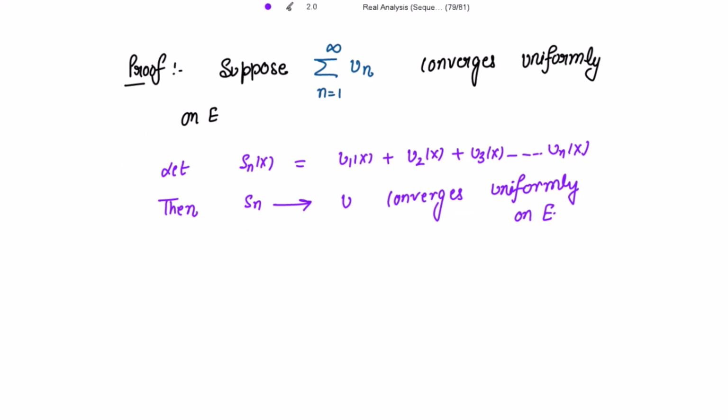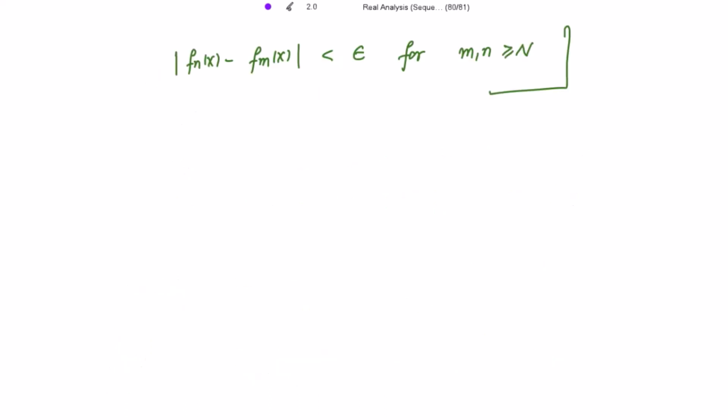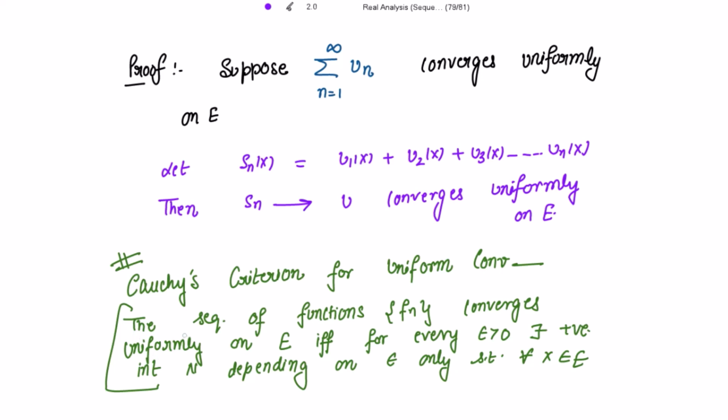Now because this finite sum is converging to U uniformly on E, I am going to use here Cauchy's criterion for uniform convergence. That states the sequence of functions f_n converges uniformly on E if and only if, for every epsilon positive, there exists a positive integer N that depends upon epsilon only, such that for all x belonging to E, the mod of f_n(x) minus f_m(x) is strictly less than epsilon for m, n greater than or equal to N. We are going to use this criterion in the next step, because we have taken a sequence of functions that is converging uniformly on E, right? So let's use this result.